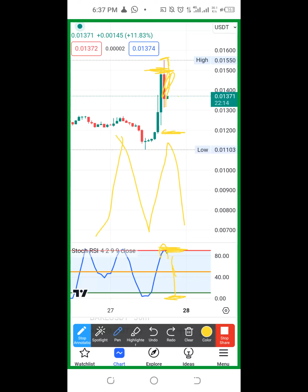The overbought region is the region to leave the market, to leave the coin, to leave the trade. It means this coin has already reached its maximum and is coming down. So leave the coin before it dumps on you. That's the place to take your profits and come out.